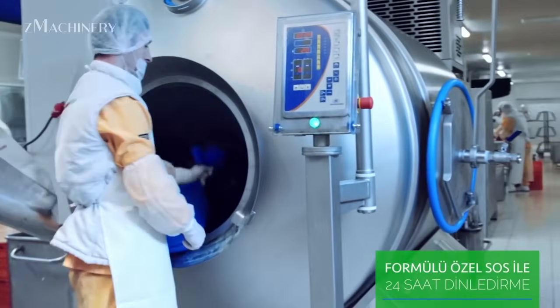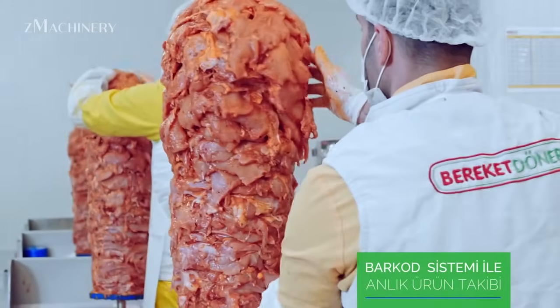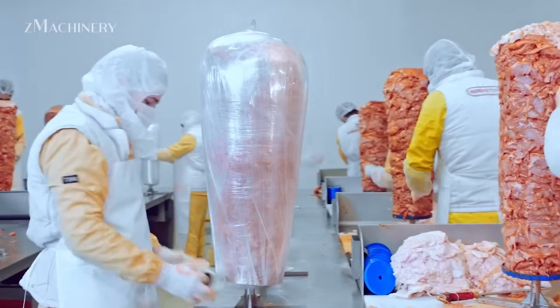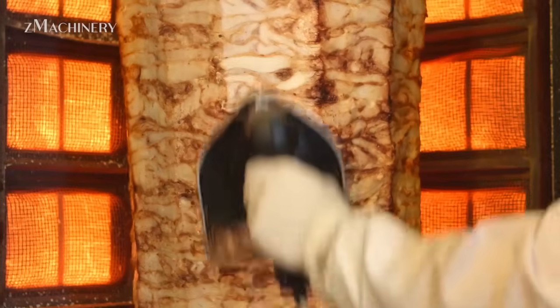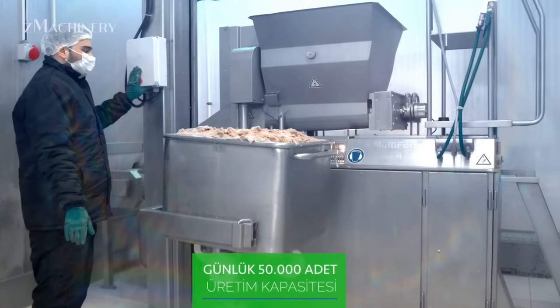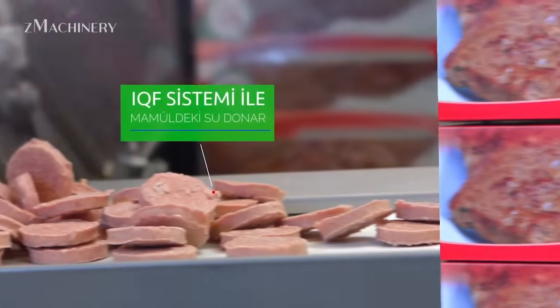Each product is carefully weighed, labeled, and traced, with a barcode ensuring accountability from supplier to consumer. Advanced freezing technology, such as IQF, individually quick frozen, preserves the freshness of meatballs and burgers without the need for additives, ensuring a long shelf life and preserving the natural flavor.